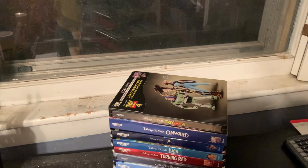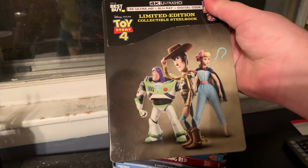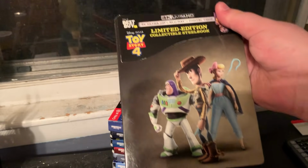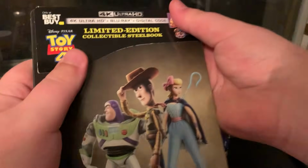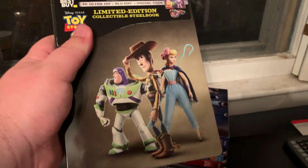All right, the next Pixar film released was Toy Story 4. This was released in theaters in June of 2019, and this Blu-ray was released October 8th, 2019. This is the Best Buy exclusive steelbook. I got this at Best Buy in Warwick, Rhode Island the day it came out, as you all know.